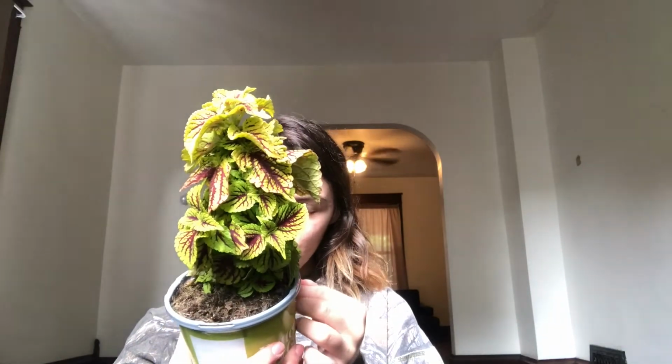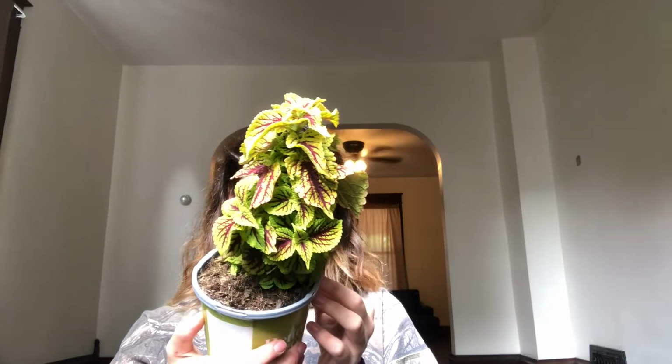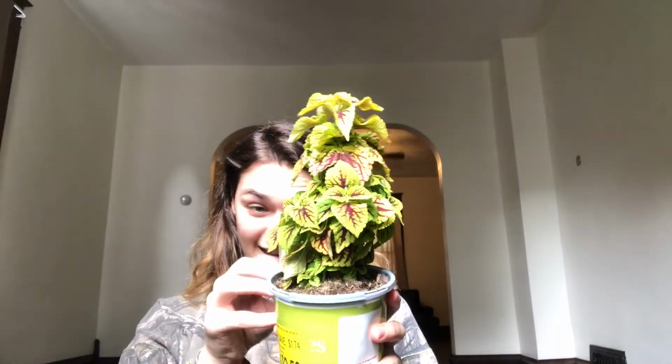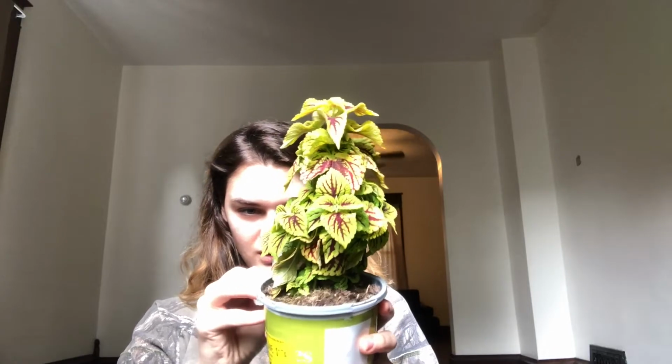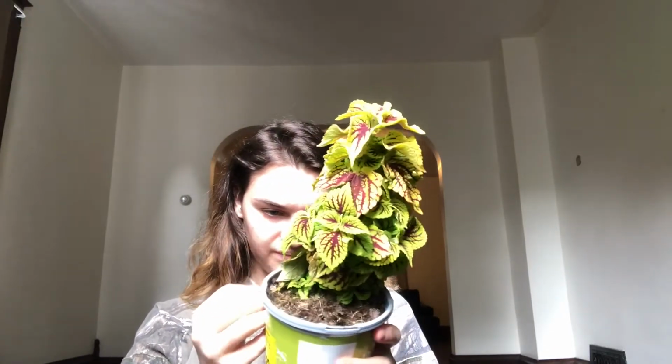And I also got this. I love this. I saw this and I was so excited. Look at how pretty the leaves are. They're just so pretty. What is this even? A Coleus, but again, I'm going to put the names in the thing because I cannot say them. I'm just not able to do that.